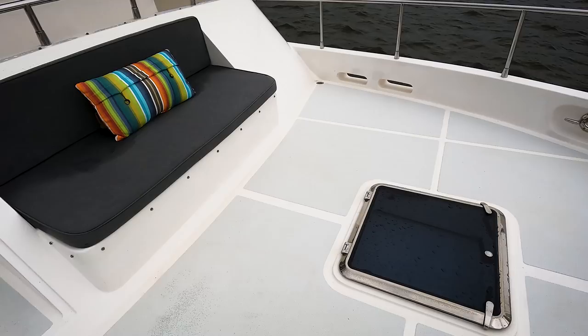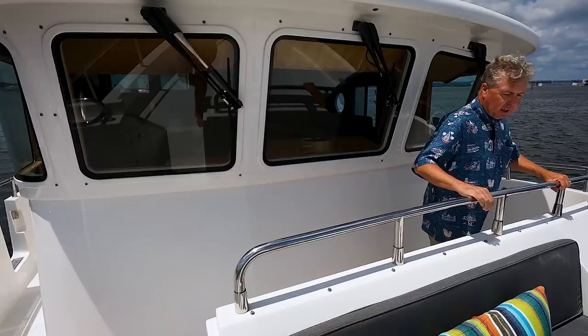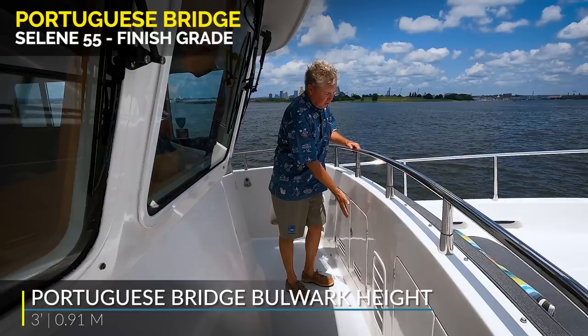As we come back aft, good bench seating right here. Very comfortable. And the Portuguese bridge is very wide. This is a lot wider than a lot of other comparable boats. Storage lockers up in here. You have the reverse rake windows. As we work our way back aft, this is a wide body.